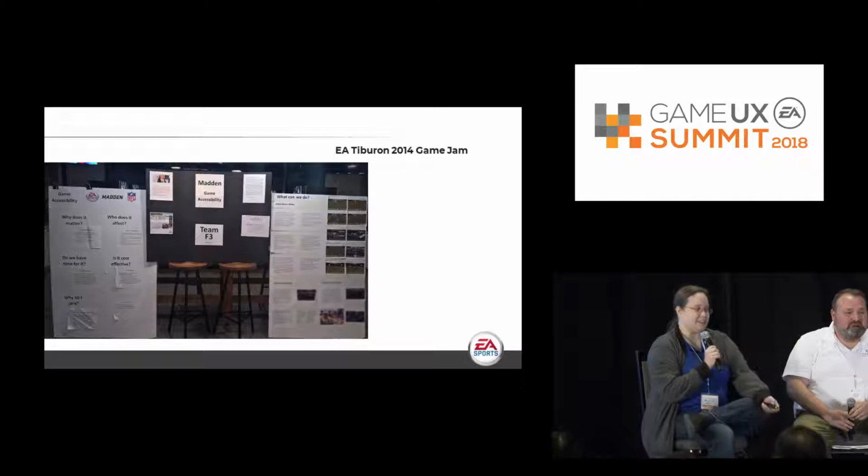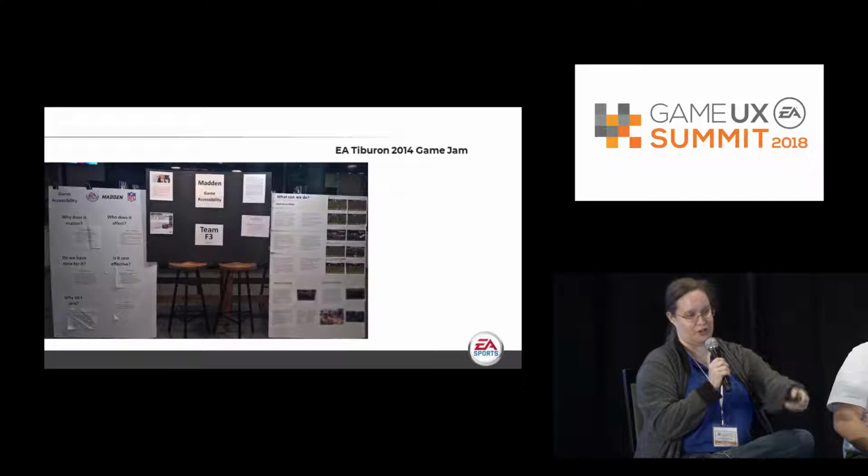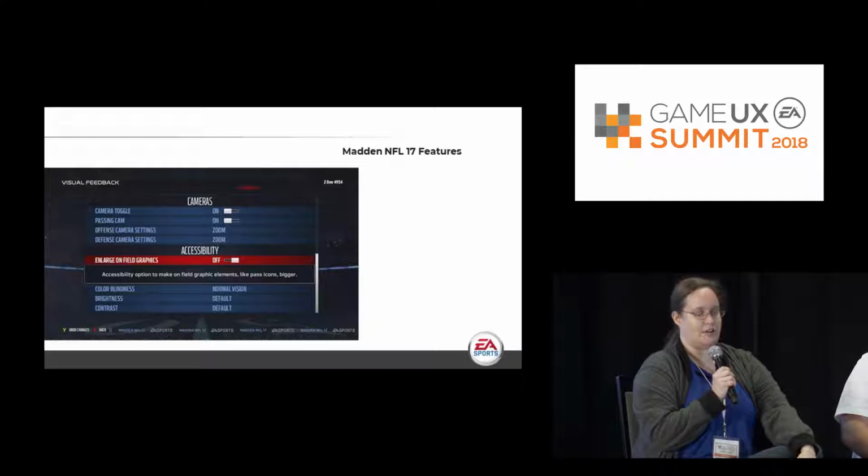By the way, this was actually a picture that was taken earlier this year. That's why the board looks so sad at this point. It looks even worse now after the last office move. Here's an example of what was in Madden 17. It was the first time we had an accessibility area in any menu. We had brightness, contrast, colorblind support, and then the ability to make things large. I have lots of presentations online that cover this. Just look up my name. You'll find them.